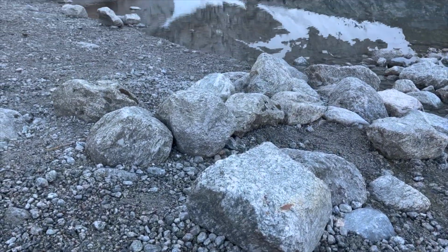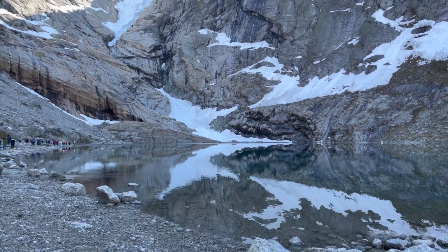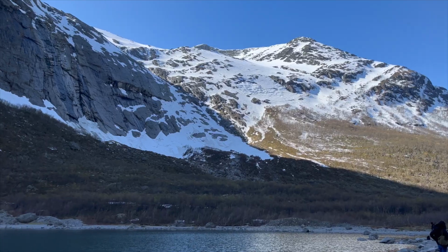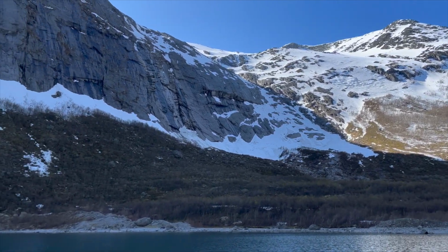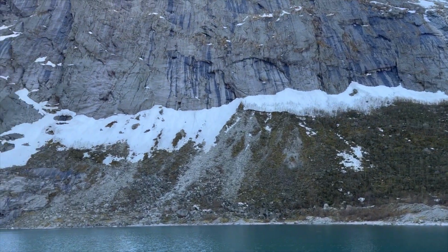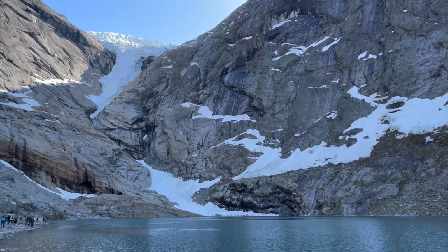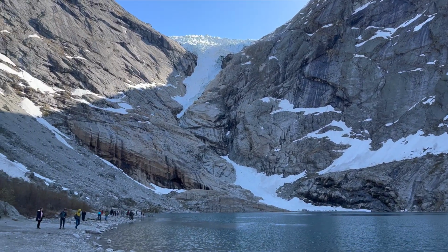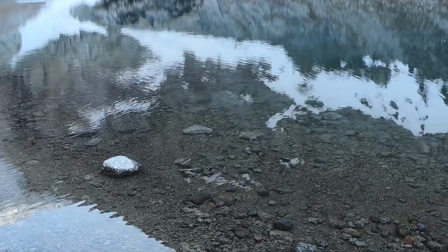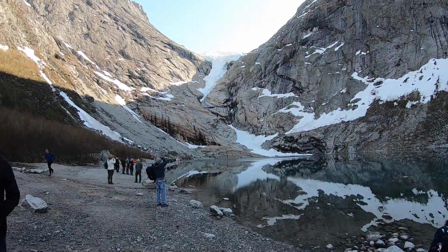The arm has retreated over the years and used to cover this whole area where the lake is now. This is as close as you can get to it now. During our coach journey, we'd learnt that the glacial water was very pure, so we decided to give it a taste.